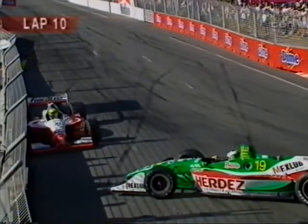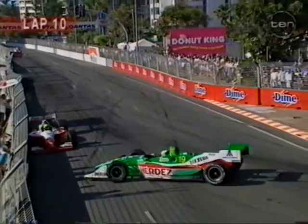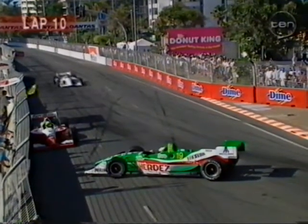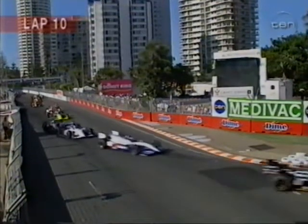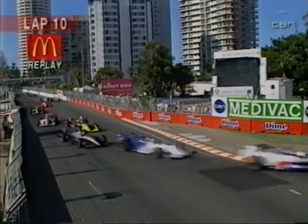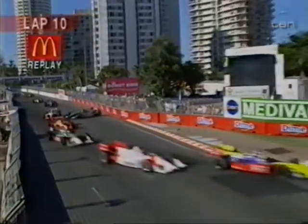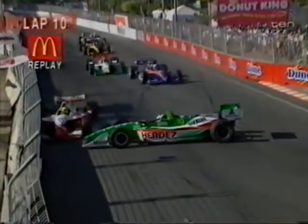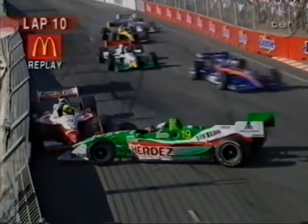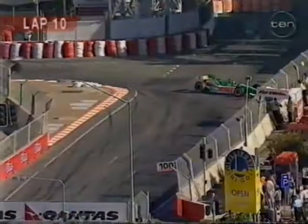Oh, we've got a problem with Michel Jourdain Jr. and Richie Hearn in the Della Penna car, the Lola. That's a local yellow flag being waved at this stage. Let's see what happens here on the McDonald's replay. We'll get some sort of an idea. Now, here we are. Jourdain just turns it round on the rear brake. That's the dirty side of the track. The car won't pull up, and we've gone full course yellow again as we look at the McDonald's replay, and Richie Hearn, an innocent bystander in that because the Mexican was all over the road.